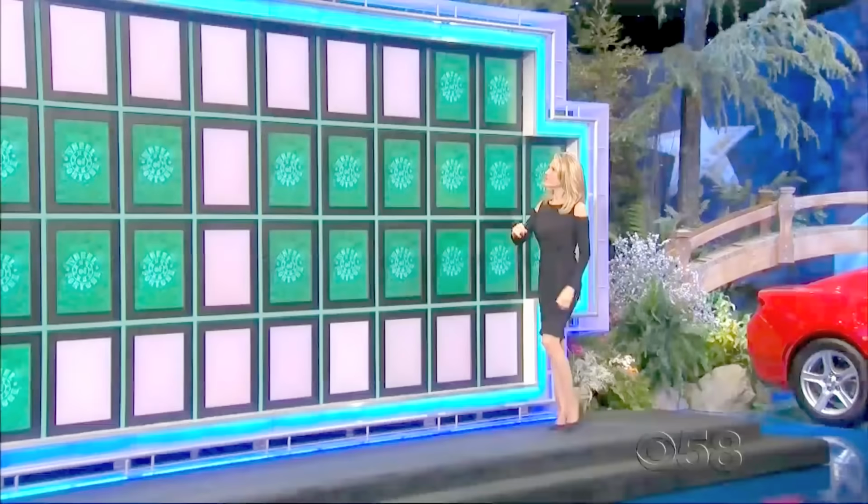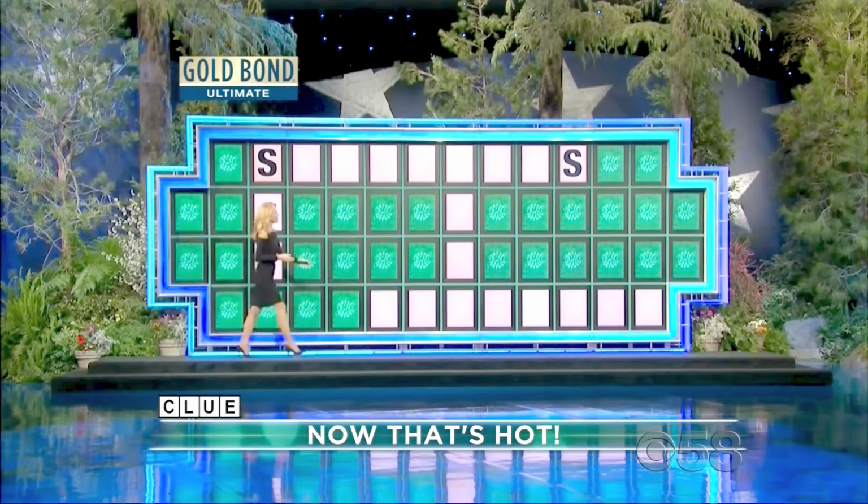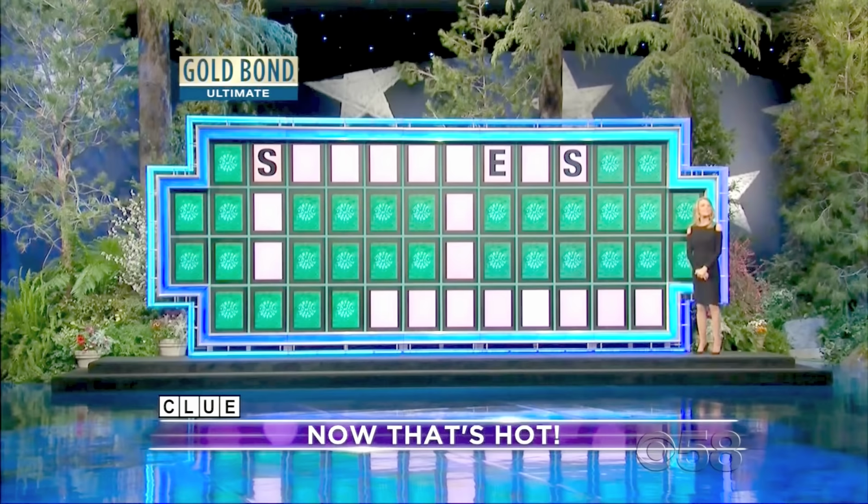$550. S. Two S's. Buy a vowel? Mm-hmm. E. There's an E, yep. Buy a vowel, I. No, we don't have an I. Chris, your turn. N. One N, pick up that gift tag, please. That's a $1,000 gift certificate to Vermont Country Store. Plus you have $500 cash.